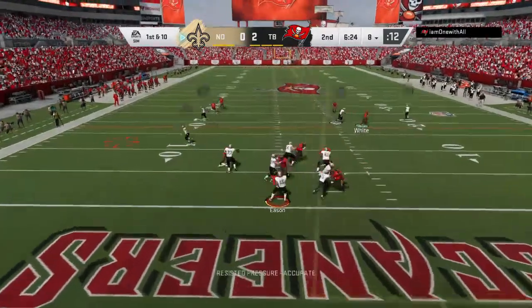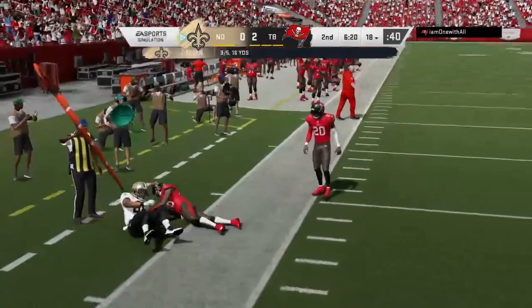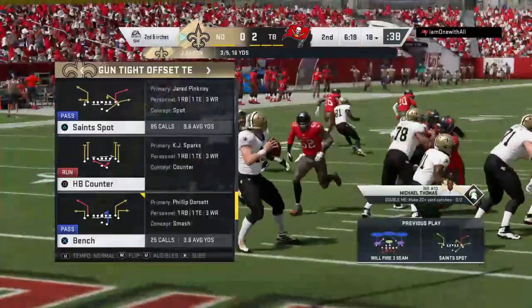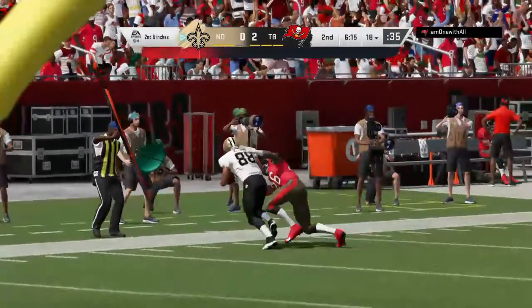On first and 10, Eason. And a quick throw here, that's complete. And he'll be a couple yards shy of the 20 at the 18. 10 yards on the pickup there, and it'll be second down.